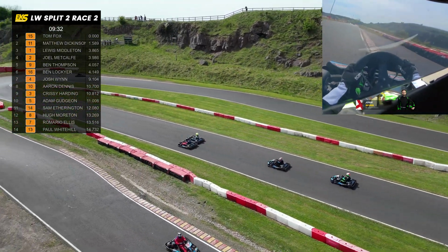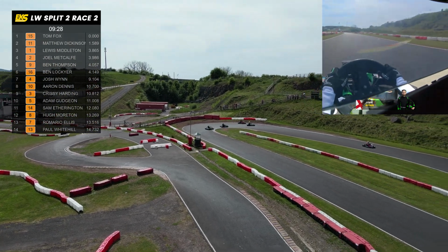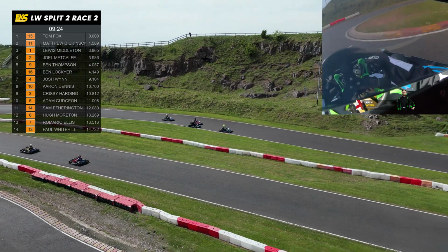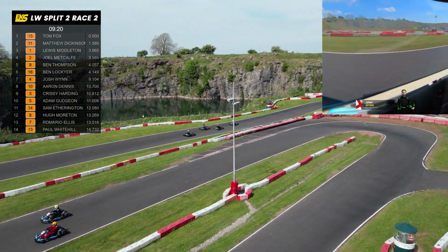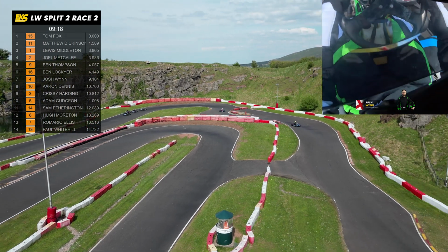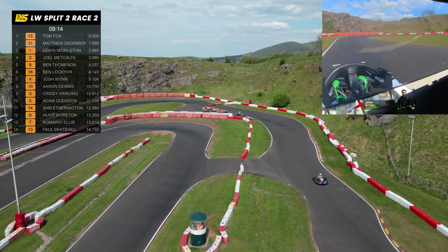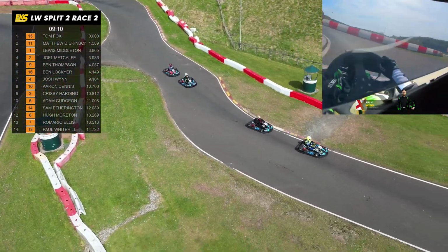So as they go into hairpin 1, Joel is going to go back on the outside line of Lewis Middleton. He's going to have to go the long way round. So Lewis has got the tighter line, and Joel Metcalfe got it all wrong. Car number 16, Ben Lockyer, goes through as well. Josh Wynn is the driver just behind these guys, but he's pretty far behind at the moment, as it might get worse for Joel Metcalfe here on the exit of the chicane.